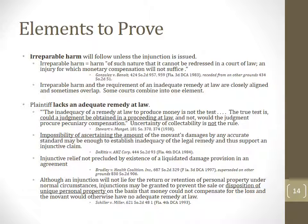First, it's important to point out and for you to understand that the issuance of a preliminary injunction is an extraordinary remedy, and courts will grant it sparingly. There are 4 elements, and the first is irreparable harm. A plaintiff must prove that irreparable harm will follow unless the injunction is issued. The question then becomes, what is irreparable harm? It's harm of such nature that it cannot be redressed in a court of law. For instance, an injury for which monetary compensation will not suffice.